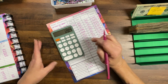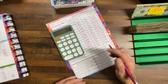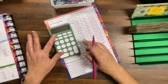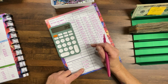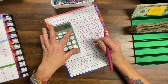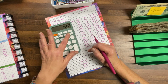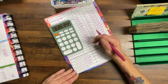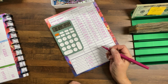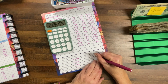So this month is $12,804. That means we paid off for the month of February $1,440. That is crazy. I miss paying this much, but it is what it is. So 1,440 times 100. We paid off 10% of the debt this month. Thank you.